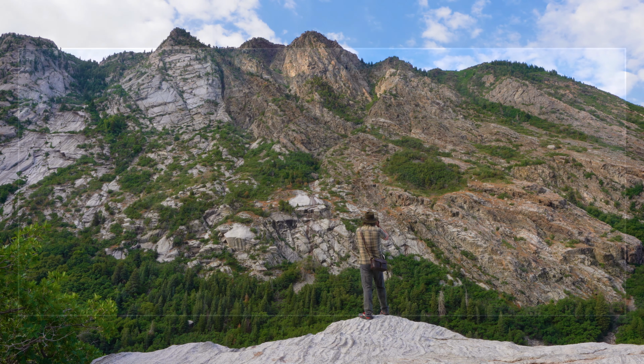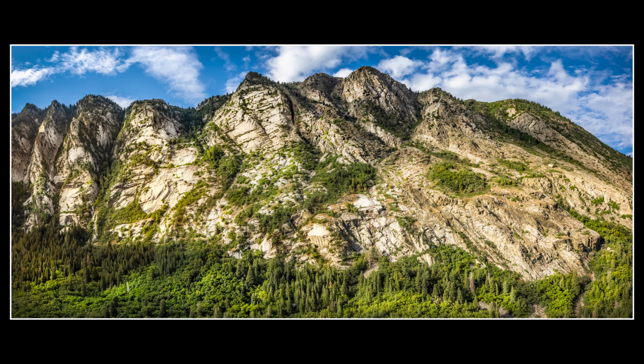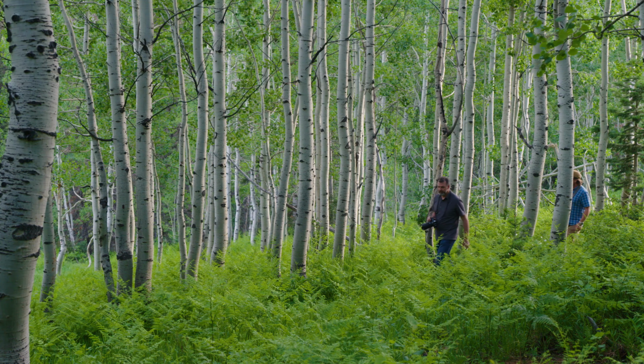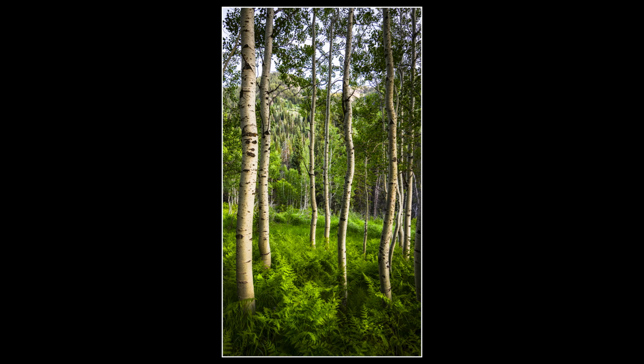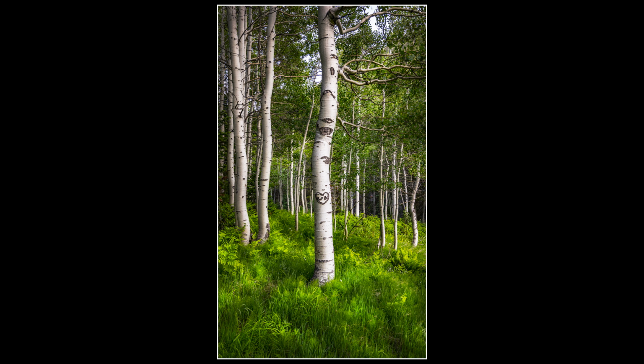Between camera and lens, I felt like I had an ideal combination for shooting those landscapes I love so much. Dave and I made our way into an aspen grove, and I was amazed at how straight the trees all stood in my photographs. These are some of my favorite trees, and the RF 14-35 was the perfect lens to capture them with.